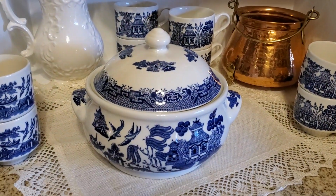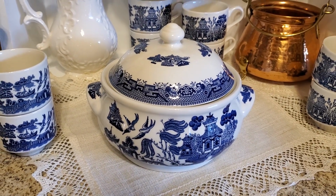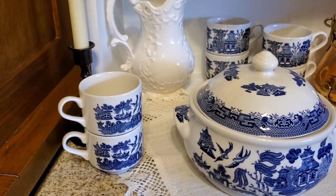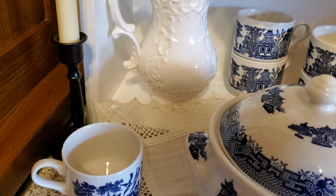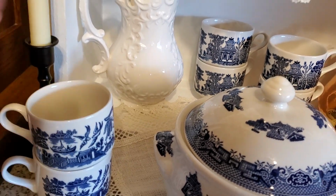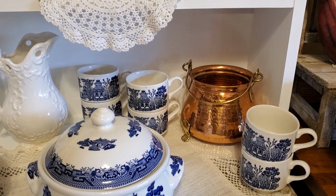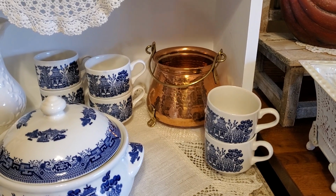But I got this wonderful blue willow tureen, and it doesn't look like it's ever been used. And it wasn't even very dirty. Of course, I washed everything. But I just love that. And there were 8 of these stackable cups. You'll never be able to see the England on the bottom of that. I'll show you on something else. But there was not a saucer or a plate anywhere. So I don't know why they didn't have any saucers or plates, but I was happy to get them. So there were 8 of these coffee cups.